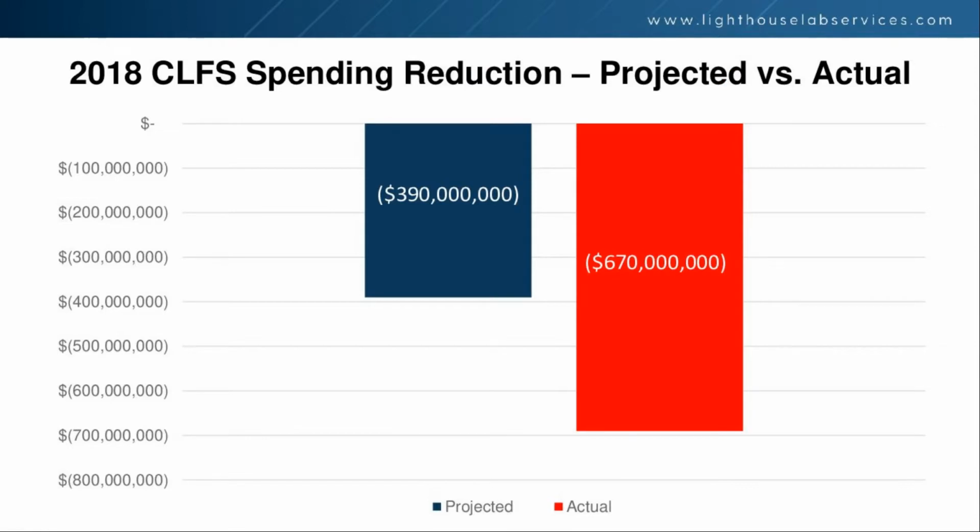There's been a lot of commentary on the actual impact of the PAMA fee schedule cuts, but 2018 data showed that the reduction in Medicare expenditures for laboratory was significantly higher than planned as a result of PAMA. So there was a projected cut of $390 million, and the data actually showed reductions of $670 million in payments.